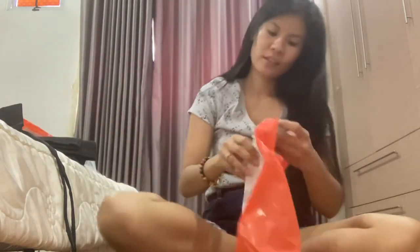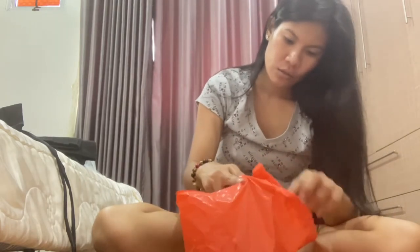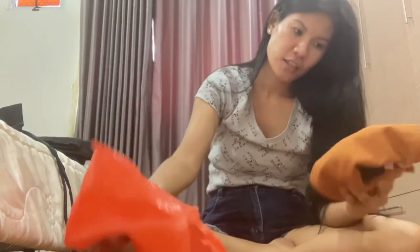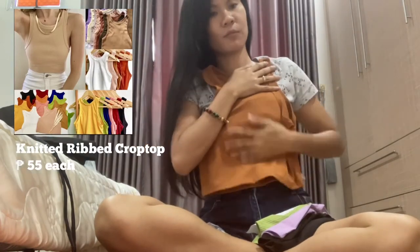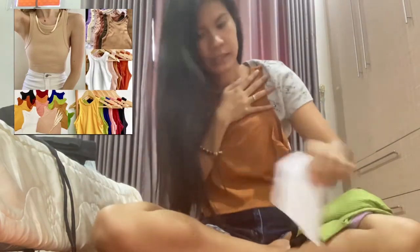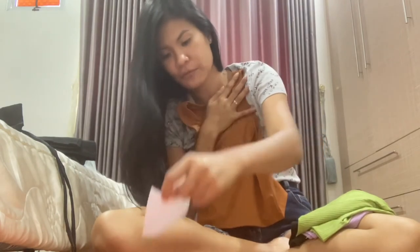And finally, we're on our last package. Last one. And the last one would be... Ito, I'm looking forward talaga. I got myself some racerback with different colors. And I got myself a Zara Fashion Knitted Rib. It's actually rib and it's crop.